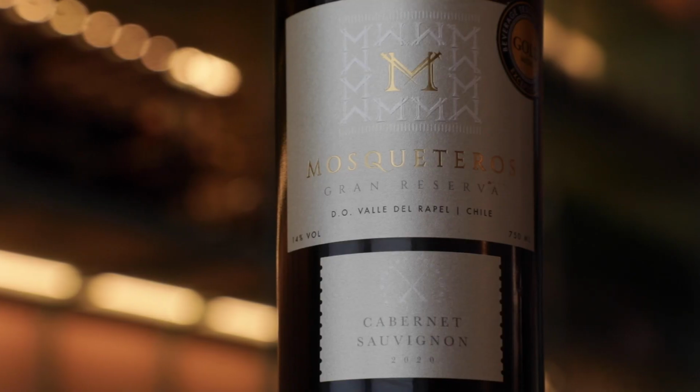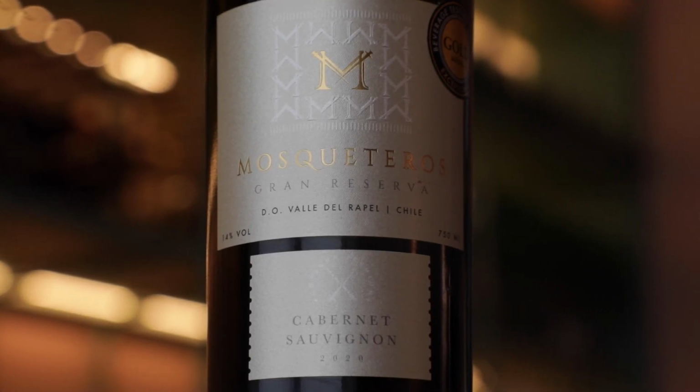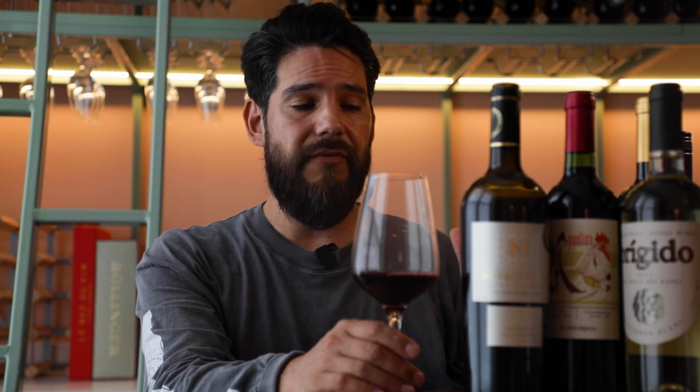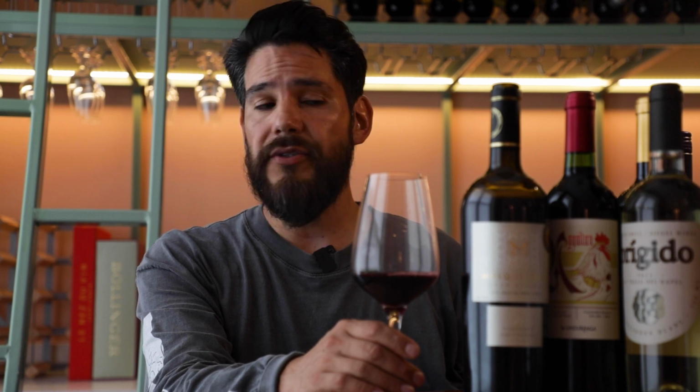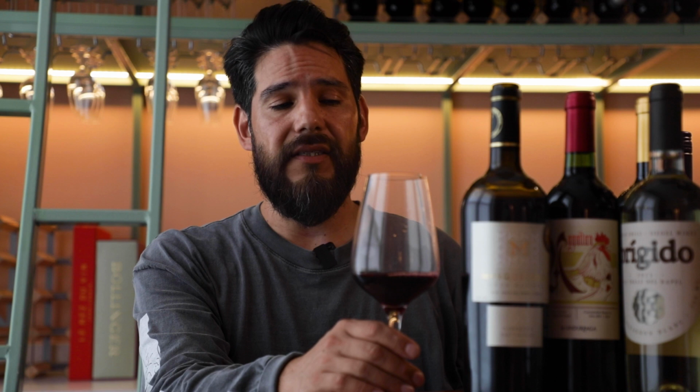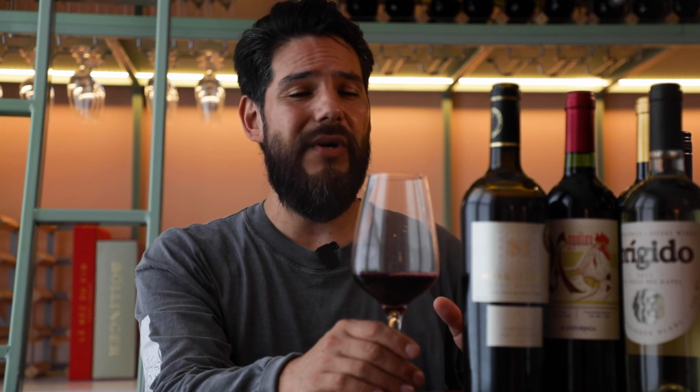Enjoy. Quite an amazing lineup we've got here in the Chilean boxes. If you got the entry-level ones, or if you got the Gran Reserva versions of it, there's everything in there, from fresh wines with nice acidity to full-bodied, very ripe, complex, structured wines. Amazing lineup. You're going to enjoy this.